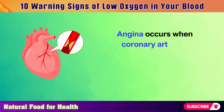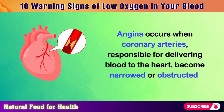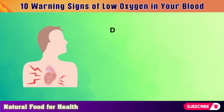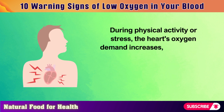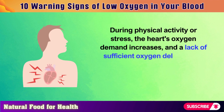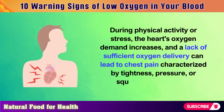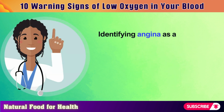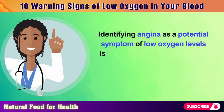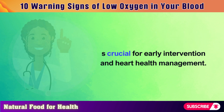7. Chest pain. Chest pain, particularly angina, often arises from an inadequate supply of oxygen to the heart muscle. Angina occurs when coronary arteries, responsible for delivering blood to the heart, become narrowed or obstructed. During physical activity or stress, the heart's oxygen demand increases, and a lack of sufficient oxygen delivery can lead to chest pain characterized by tightness, pressure, or squeezing sensations. Identifying angina as a potential symptom of low oxygen levels is crucial for early intervention and heart health management.